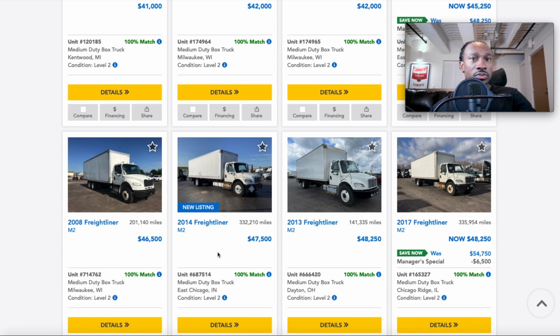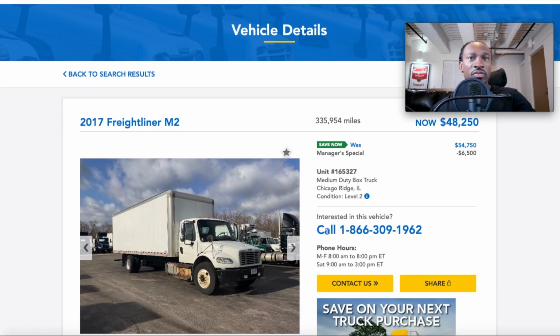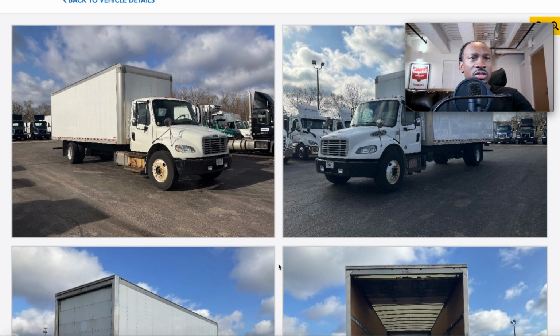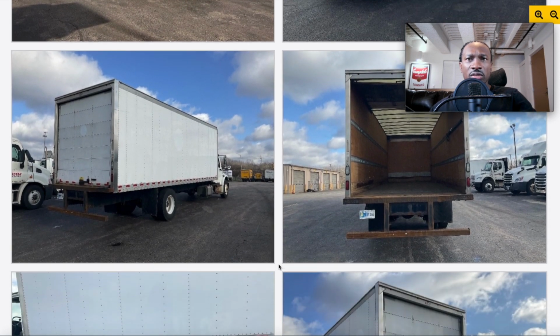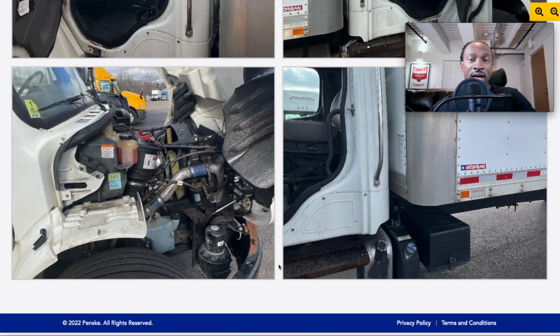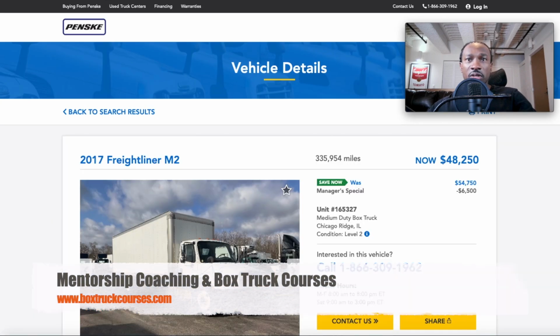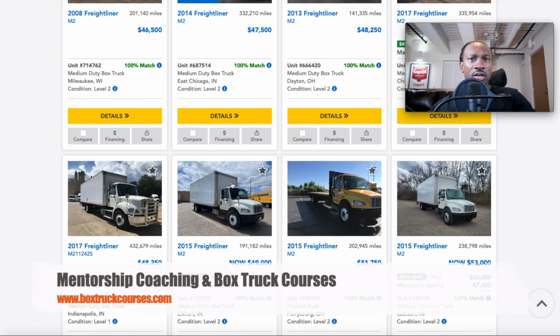So let's take a look at, that's an 08, a 14, 17. This is 335,000 miles. Let's take a look at this one. No lift gate. So if you're planning on doing straight dock to dock and you don't need a lift gate, but if you know you're going to need a lift gate, then some of these trucks probably wouldn't suit you. Let's see what else we got here.